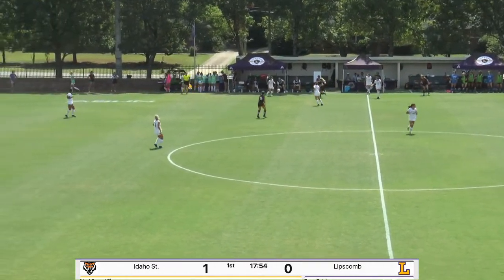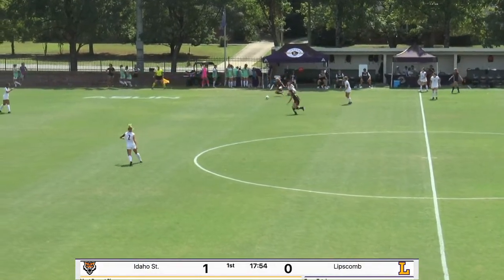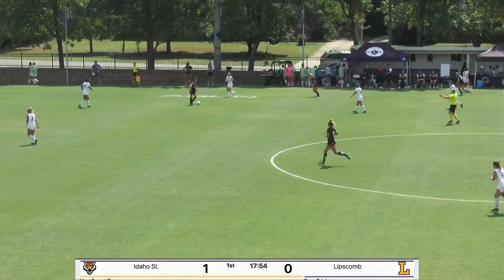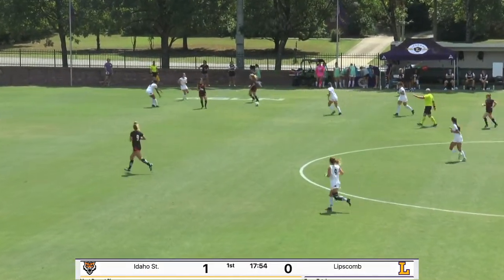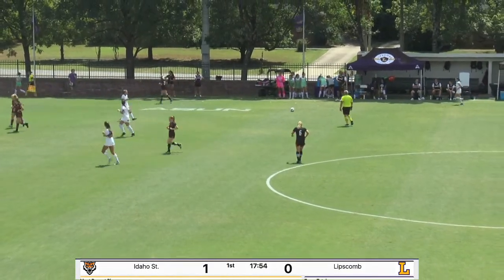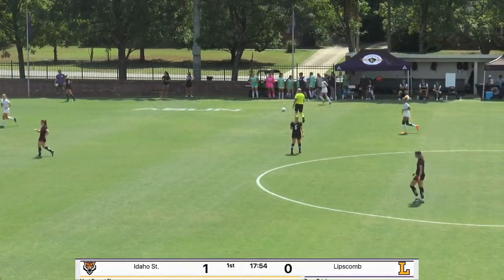That goal kick runs out of bounds, and so Lipscomb will get it back, but first a whistle and a foul, and they're going to give the kick to Idaho State. I almost wonder if the Bengals would have rather played that up. Of course, they didn't have numbers, but Bengal did have room to run.